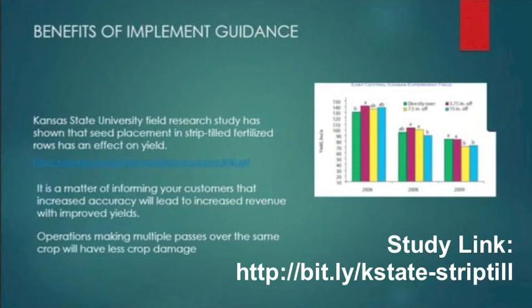And actually, one final question we had here was, again, you mentioned cost being a big hurdle right now, and certainly in some other areas, precision technology has come down price wise. What do you envision for the cost of implement guidance systems? Is this something that you see being more affordable in the future? What's your take on that?